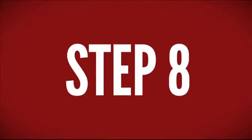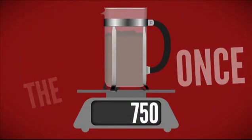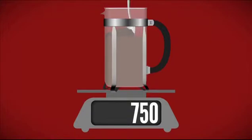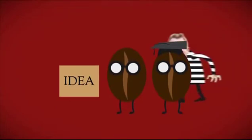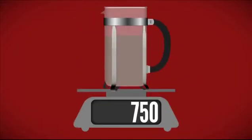Step 8, take one of the spoons and break the crust that's formed on top of the cafetiere, stirring it just the once. Then take the other spoon and remove what grinds you can that remain in the carafe. I've stolen this idea from some rather clever coffee people, but if anyone asks, it's all my idea, okay? It does really help though, stopping the extraction carrying on and stopping some of those bits getting in your cup.